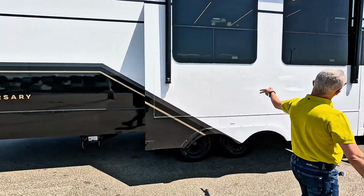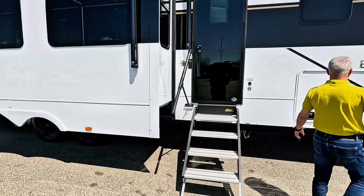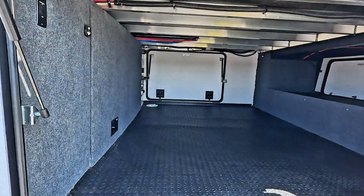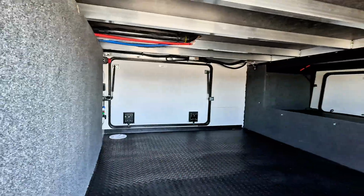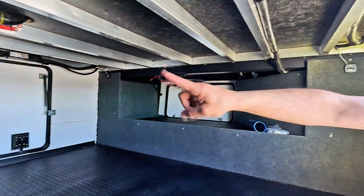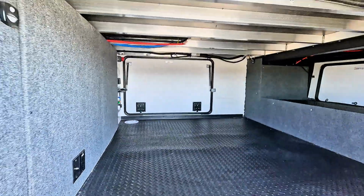This is showing you the two power awnings we have. And it's showing you also the big basement storage. It's a huge basement storage. I mean, you could see it's the whole docking stations you see in the front. And you could control the slide from here. You could put a TV over here. You could store things here. And it's one big docking station in the back corners. You can see how roomy it is.